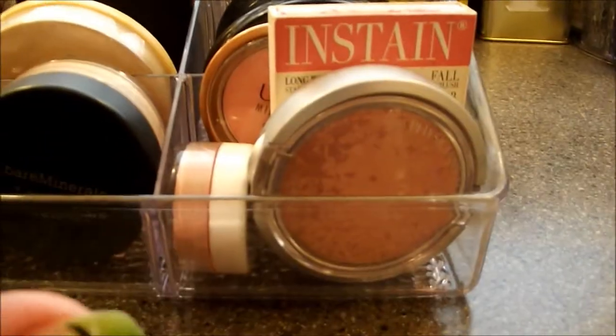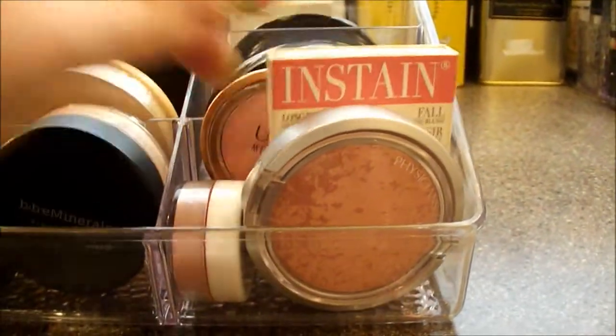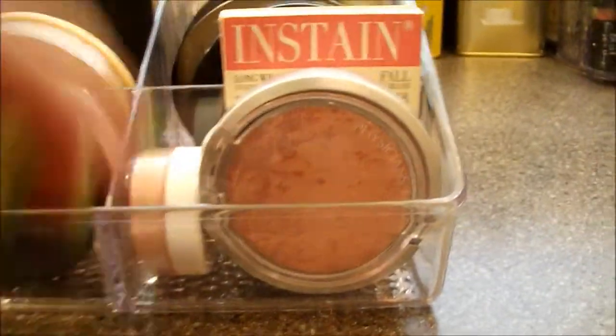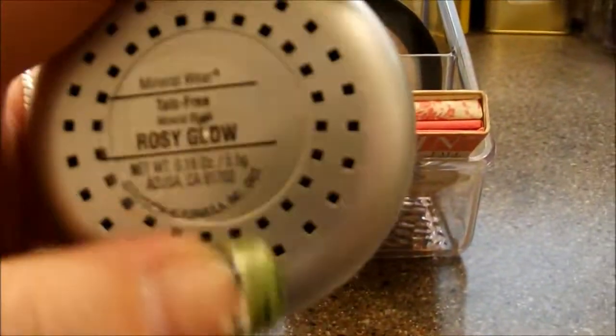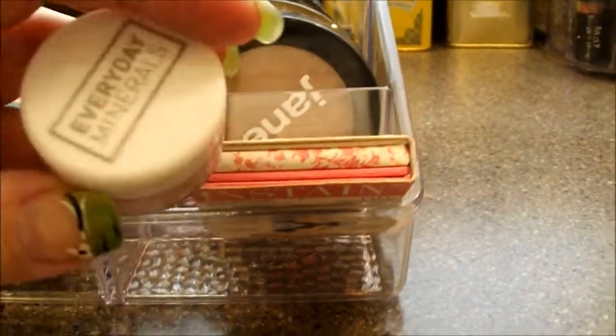Then in this little compartment on the right, I have got all of my favorite blushes at the moment. I've got the Balm In Stain Blush in Tule, which I'm obsessed with. This little Ulta Minerals blush in Peony. This Physicians Formula blush that I absolutely love, and that is their Mineral Wear in Rosy Glow. And this one is Everyday Minerals.